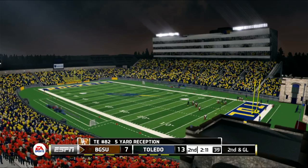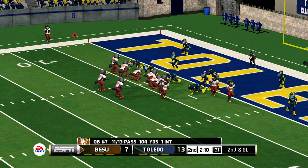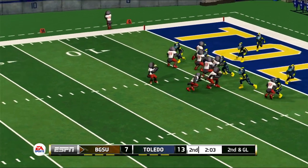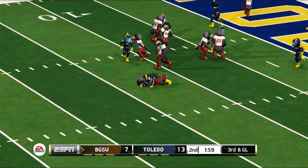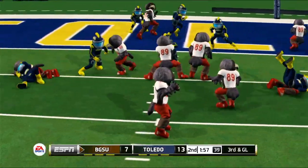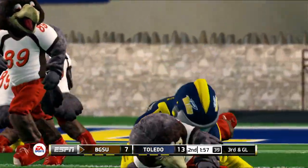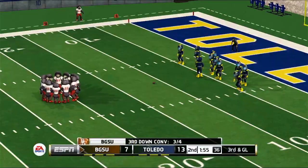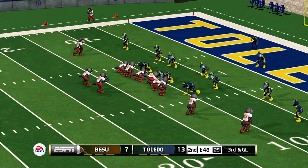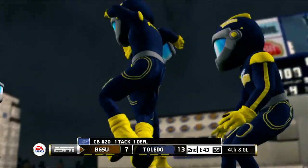Out of bounds at the 3-yard line. That brings him second and goal. And he's going to come up with a sack. That makes it third and goal. Here's the 12th play of the drive. And it's almost picked off, and that makes it fourth down.